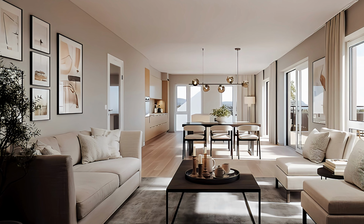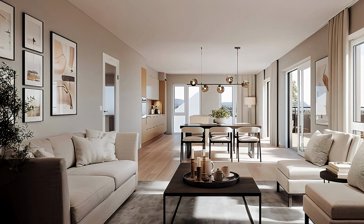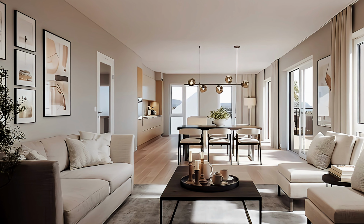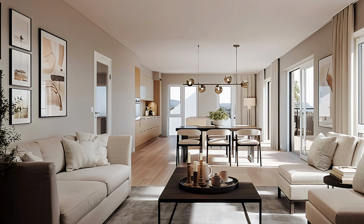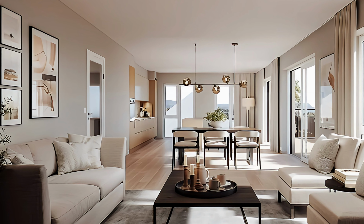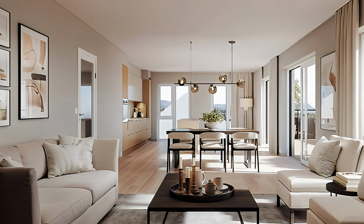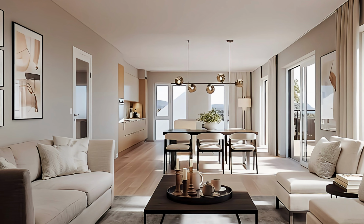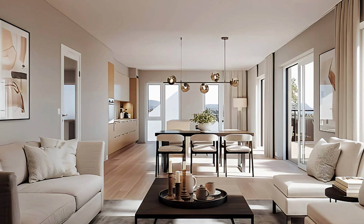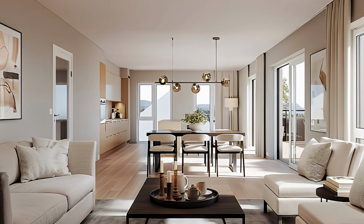Let's step now into another apartment with a simple and elegant interior, a delightful blend of minimalism and sophistication. The neutral tones, from the soft beige walls to the creamy white sofas and the light wooden flooring, create a serene and cohesive look. The sleek dining chairs and chic pendant lights add a touch of modern elegance, while the framed artwork brings a personal touch without overwhelming the space. The large windows allow for ample natural light, enhancing the airy feel of the room.